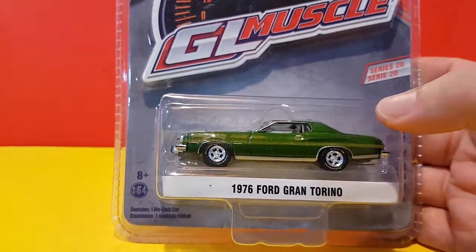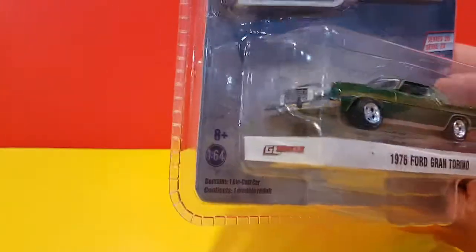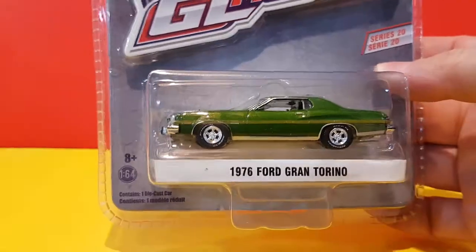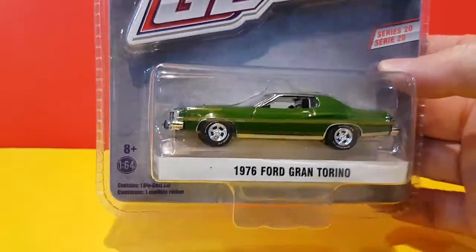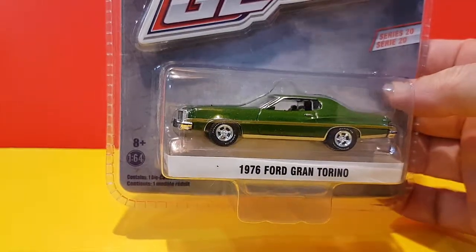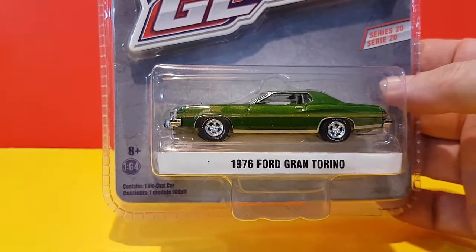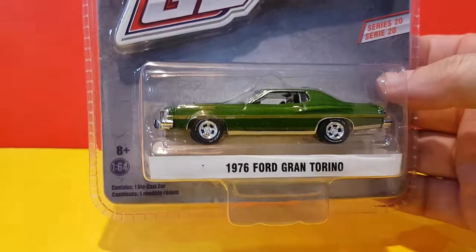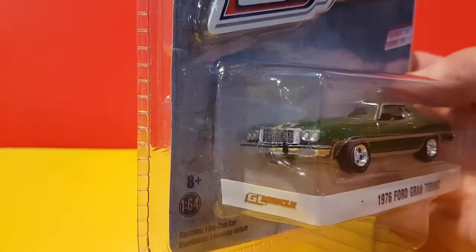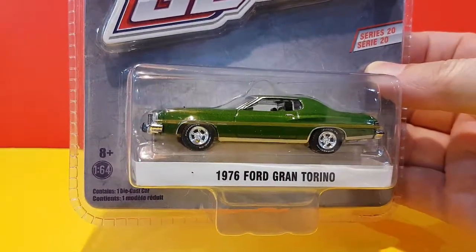1976 Ford Gran Torino in a pretty cool green. So I don't know if there is more of these already. I only have the Starsky and Hutch version. I know there's a Big Lebowski version too. Or is it a Gran Torino? Yes, it is a Gran Torino, but I'm not sure it's a 76. But yeah, this one is pretty stock, green. I like it, nice. Cool details all around. I hope there's no defects on this one. We'll find out when we open it.